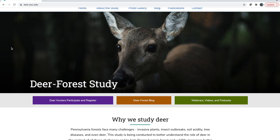deer.psu.edu. This is a great resource for anyone wanting to know more about what we are finding out about deer in Pennsylvania with our current research. Hopefully you find these resources helpful.